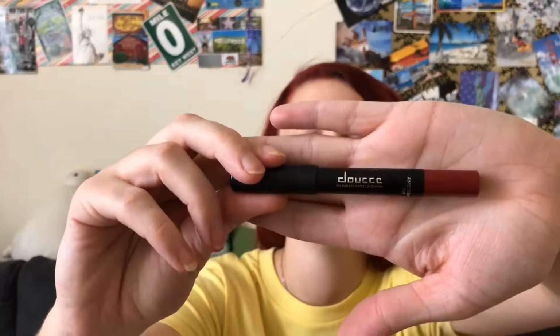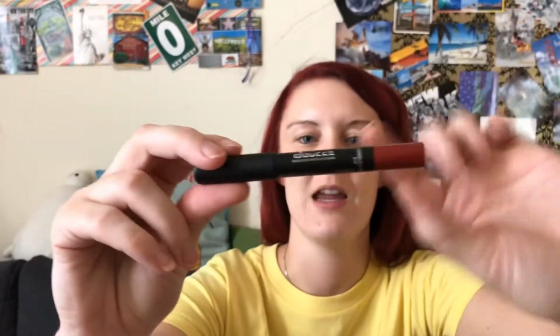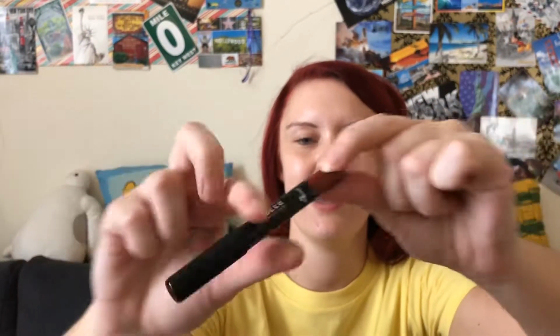And then we got a matte lip crayon by Deuce, I guess. That's what the company is called. And it's a red, I guess I can see that. Yes, it's a dark red, and it's really pretty. Nice color, perfect for winter time now.